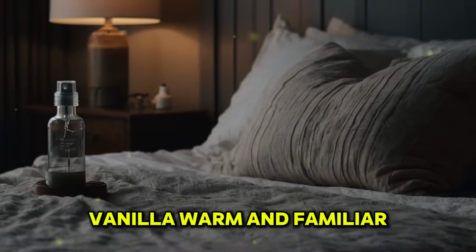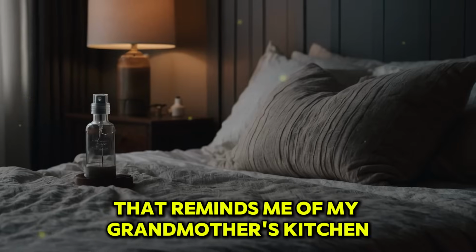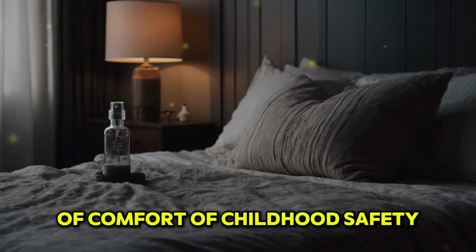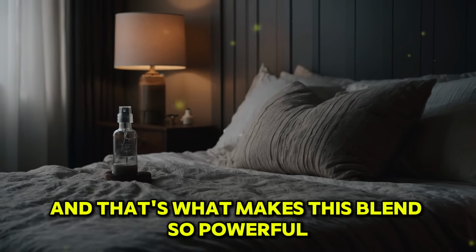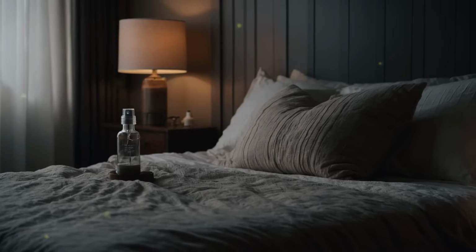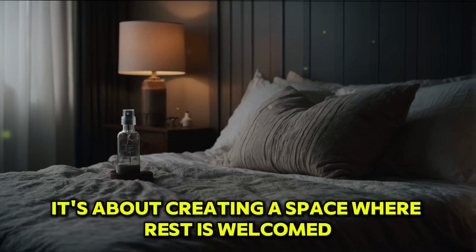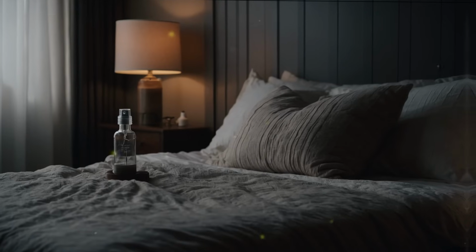Vanilla, warm and familiar, adds a touch of sweetness that reminds me of my grandmother's kitchen. It brings a sense of home, of comfort, of childhood safety. And that's what makes this blend so powerful. It's not just about sleeping. It's about feeling safe enough to sleep. It's about creating a space where rest is welcomed, not rushed.